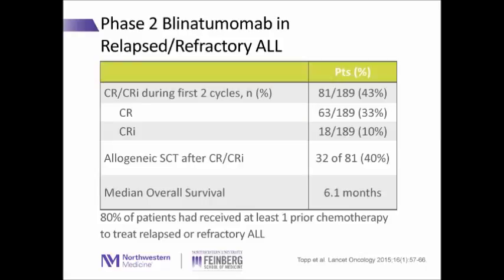So this trial was a phase 2 trial, which means that we learned about what the safety of the drug was, and we wanted to find out how effective it was. And so they showed that about 40% of patients who had very relapsed or refractory disease, so these were patients who had failed many prior lines of chemotherapies. They said 80% of patients had had at least one prior chemo, not for newly diagnosed leukemia, but even for relapsed or refractory disease that had failed its initial chemotherapy, so pretty sick patients. And they showed that about 40% of them were able to go on to a transplant.